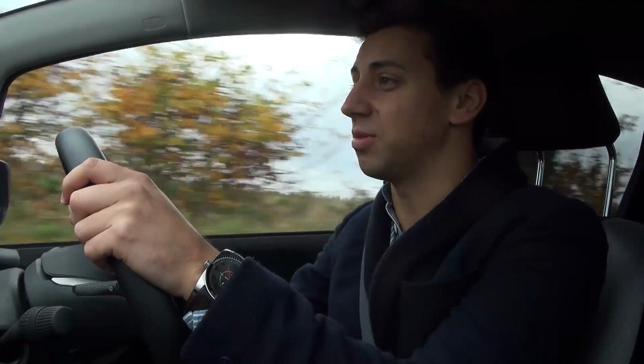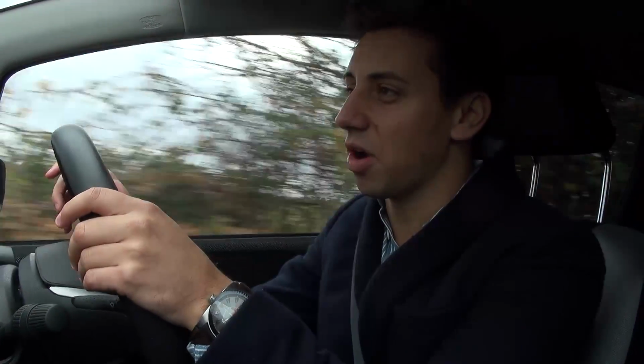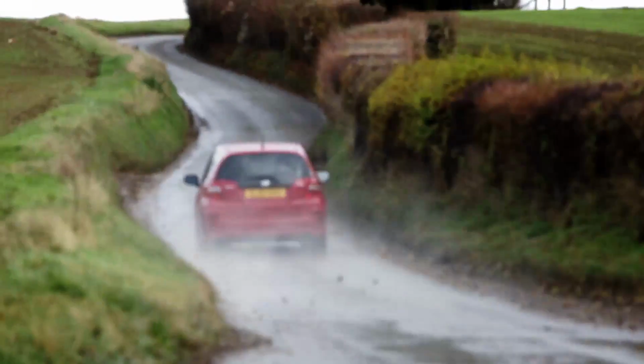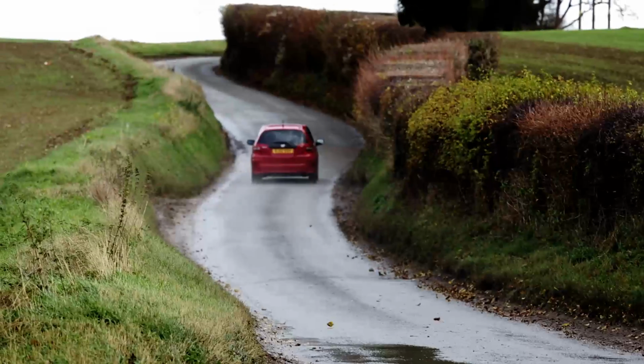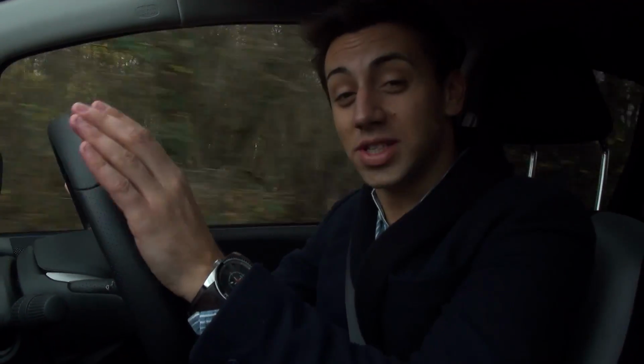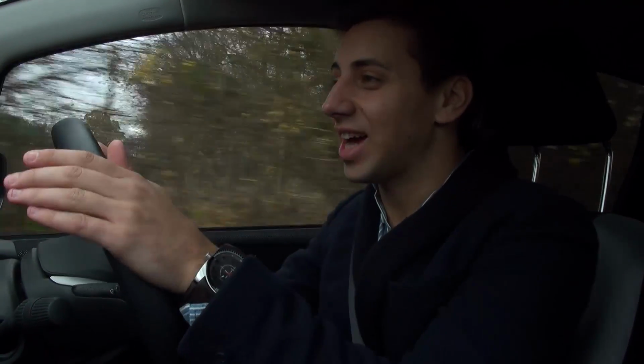Braking feel is good, although in our controlled test, stopping from 62 miles an hour, it took the Jazz 40 metres to come to a complete standstill. That's not as good as some rivals. So we like how the Jazz drives, so let's find out what it's like to live with day in, day out.